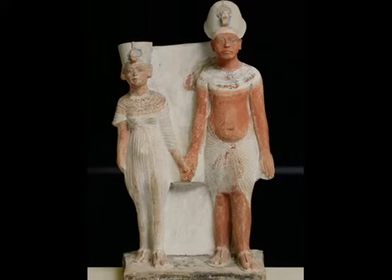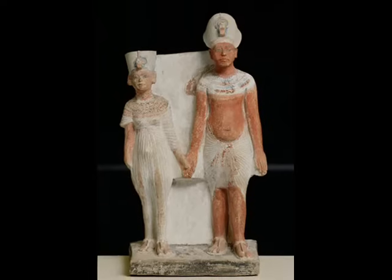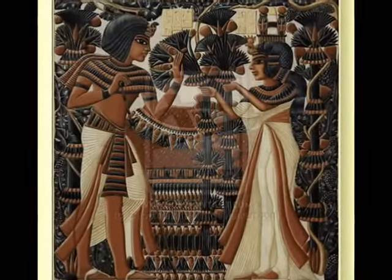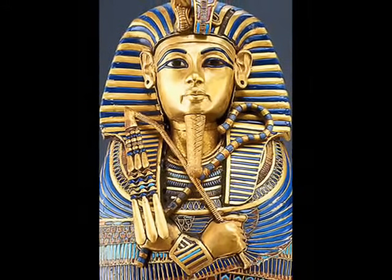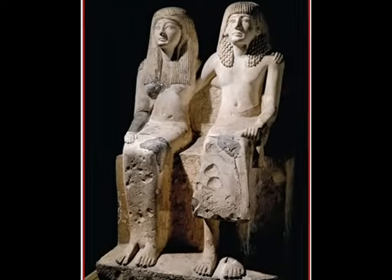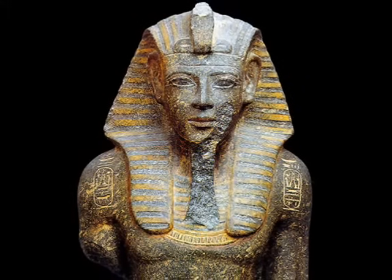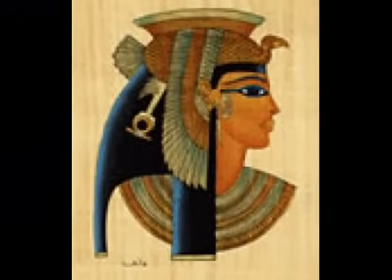Akhenaten ruled from 1352 to 1336 with his wife Nefertiti. Tutankhamun ruled between 1336 to 1327 with his wife Ankhesenamun alongside. Another name for King Tutankhamun is King Tut. Ramses II, who led from 1279 to 1213 BC with his wife Nefertari, was a great leader of Egypt. Merenptah ruled from 1213 to 1203 BC. Ramses III led from 1187 to 1156 BC. And finally, Cleopatra VII ruled from 51 to 30 BC as the last pharaoh of Egypt.